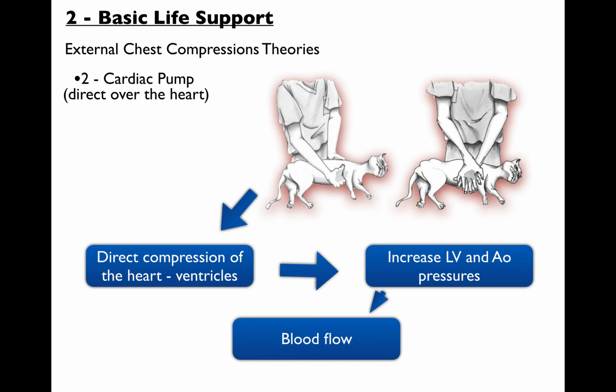As for the cardiac pump, that relates to small dogs or cats, where you can actually hold the cardiac silhouette in your hand, and the cardiac volume will be within the palm of your hand. So in that case, you don't squeeze the chest, you just squeeze the actual heart from the chest wall. The direct pressure over the heart will then compress the ventricles, and that will generate the outflow of blood. And that will increase the left ventricular and aortic pressure, and that will generate blood flow.